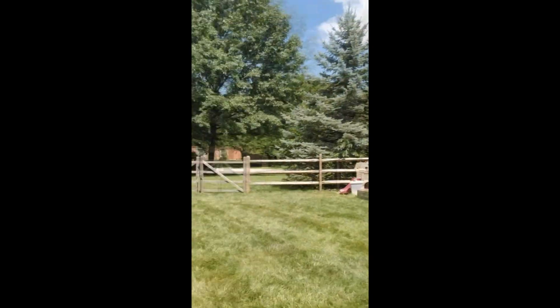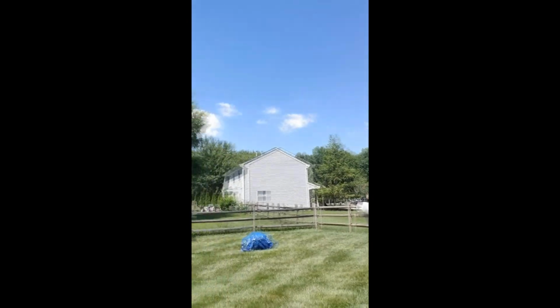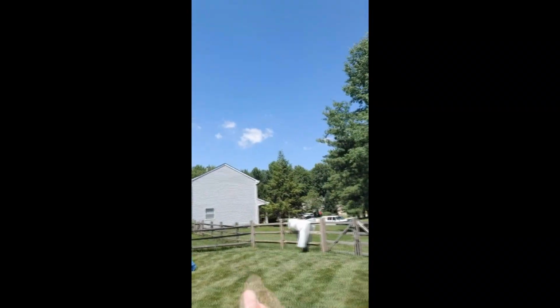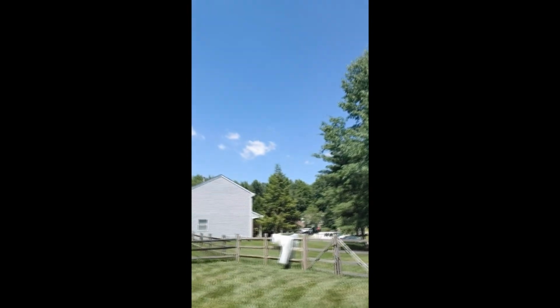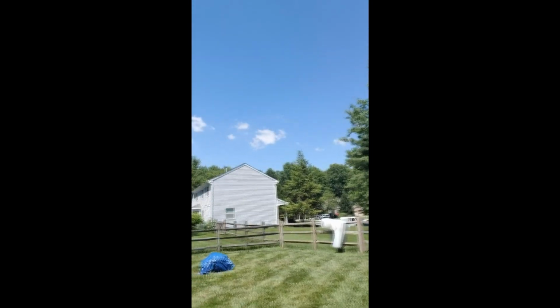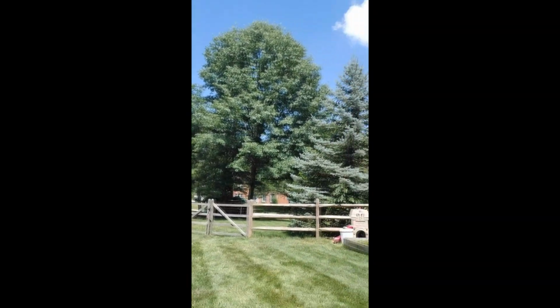Alright, lawn ninja's back. Just got finished mowing the backyard. Got some decent stripes going on. I mowed this way this time. Before that I did go this way. You can kind of see the stripes a little bit. It's been almost a week, so those lines are starting to go away a little bit, but it looks pretty good.